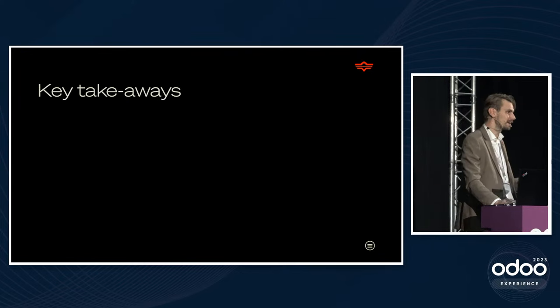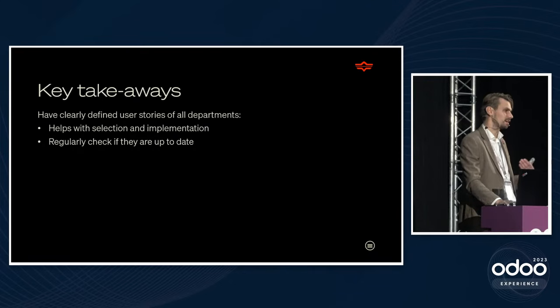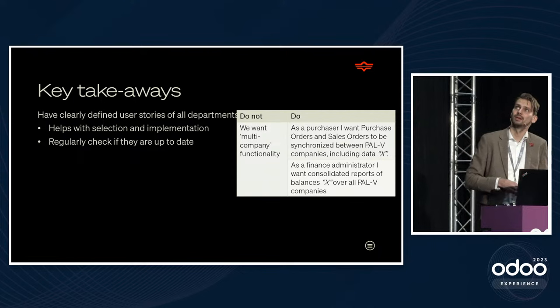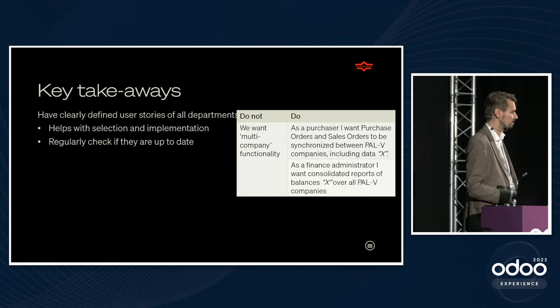So for the key takeaways, I was talking about the user stories. So I have it clearly defined. And I brought one example of what we did. So the first week we asked our employees, bring a user story. What do you want to have in the system? And then someone said, I want to have it multi-company. Which is fine if you can say it like that.